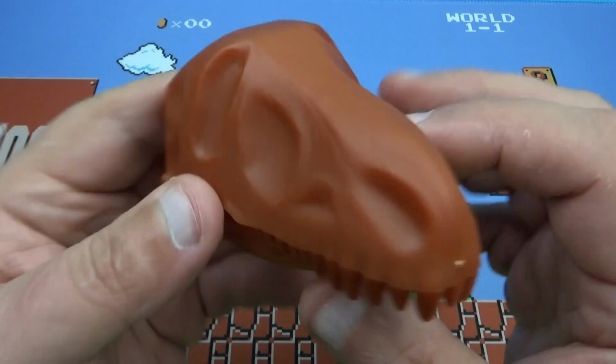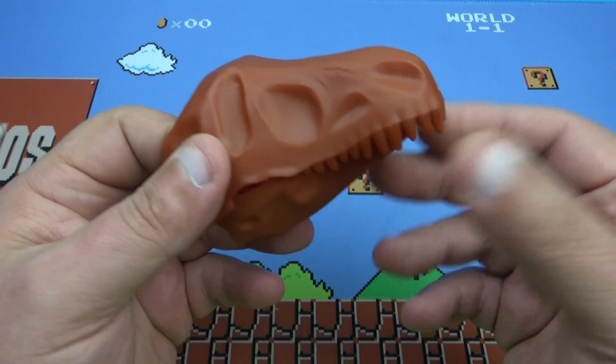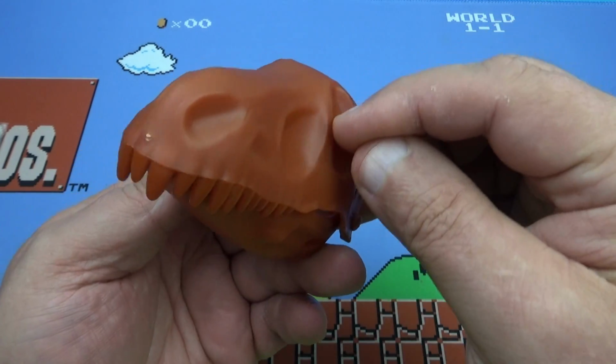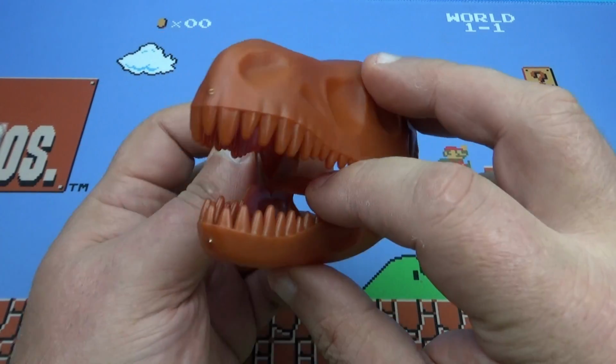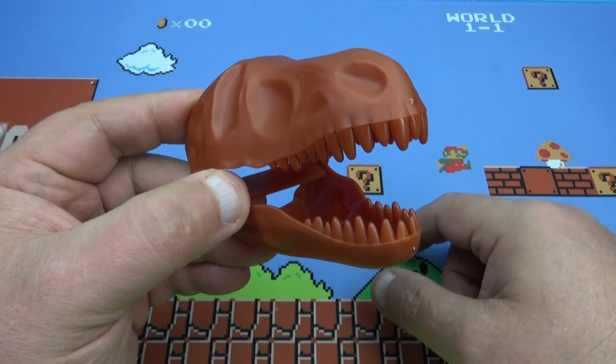This is awesome looking. Look at this thing. It's pretty neat, right? So if you had some artistic abilities, which I don't, you could get some paints and stuff. You could probably paint this up and really make it look kind of authentic and neat, if you wanted to mess with it. But either way, by itself, just looking at it, kind of awesome. So anyway, there you go. It's the T-Rex hand puppet.